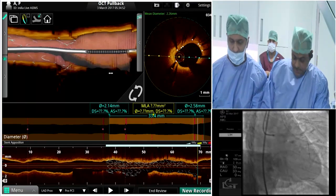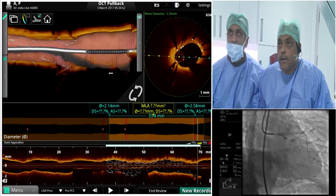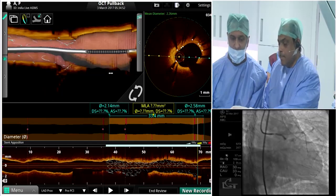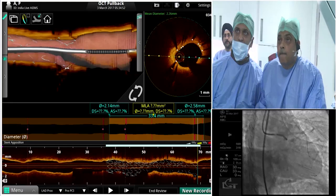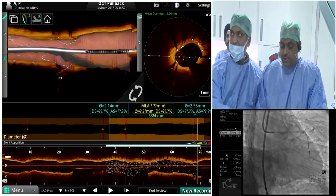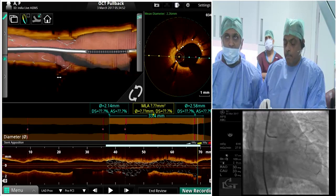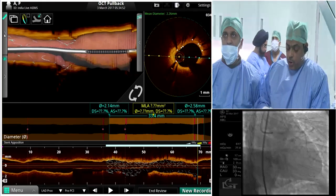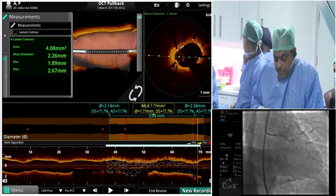With 2 wires, Aaron, what will you do? I'll probably try to recross with a favorable cell, but he already pre-dilated with the balloon, so it may go through the same difficult route again. Try again. I think this would be an ideal case for an OPN NC balloon that goes to 40 atmospheres. You go with a small OPN NC balloon to 40 atmospheres. We don't have that balloon with us.